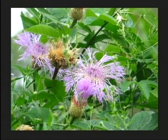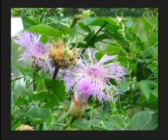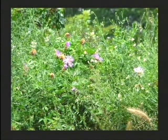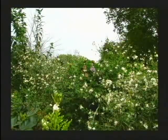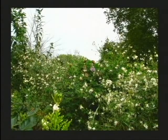Anyway, let's see what the characteristics are. It's an annual. This means it has to come up from seed, so you don't want to get rid of the seed pods. You don't want to cut these down until they have gone to seed. You don't have to cut them down. It'll go to seed standing, and it's really beautiful. It's an annual. It's an herb.